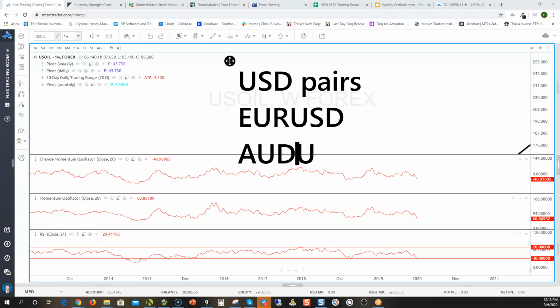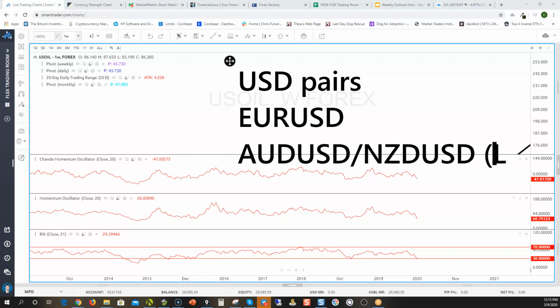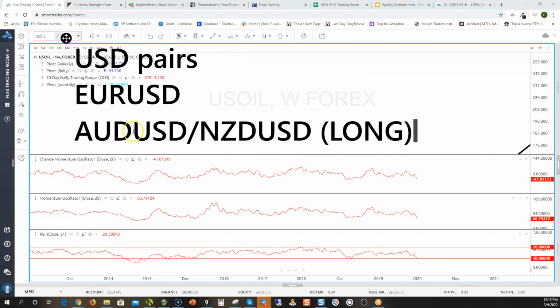I remain long on Aussie, New Zealand and the New Zealand dollar positions. Let me move this over here. Okay, so Aussie dollar, New Zealand dollar, I remain long, and I'm going to continue to ride those out for profits. Euro dollar, I'm trying to scalp and I'm trying to buy dips.